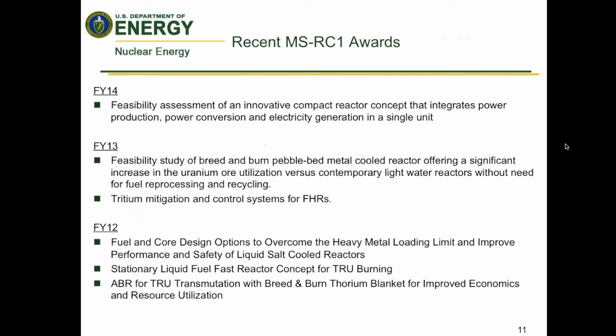Right now, I'd just like to conclude with a slide on some of the previous year's awards, just to give you an idea of the breadth of items that can fall under this category. In FY14, we looked at the development of a small integral reactor, which integrated the power production, power conversion, and electricity generation into one single small unit.